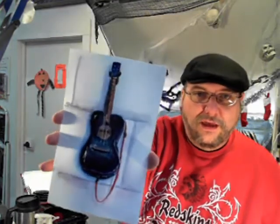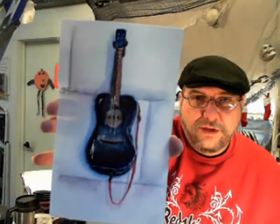You like the guitar? Athala says the guitar looks 3D to her. You like the guitar? I tell you what, the little Watercolor Wednesday thing's really been fun, which is kind of what we're doing this week on the show. So, that's what was on my easel, and that's what was on your easel.